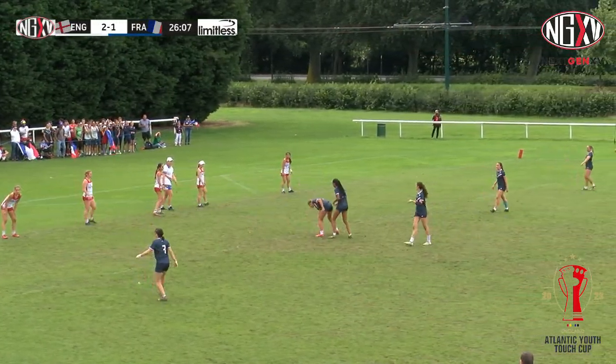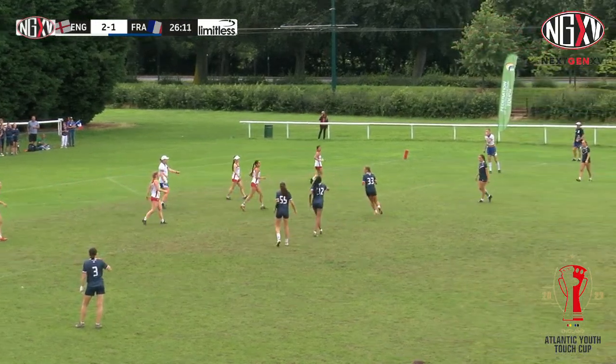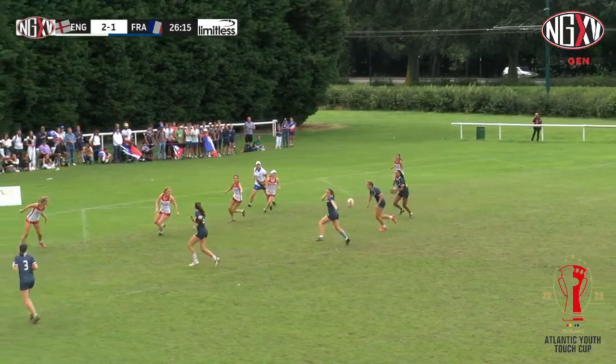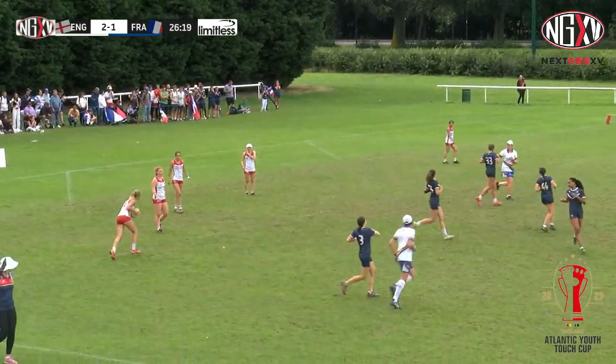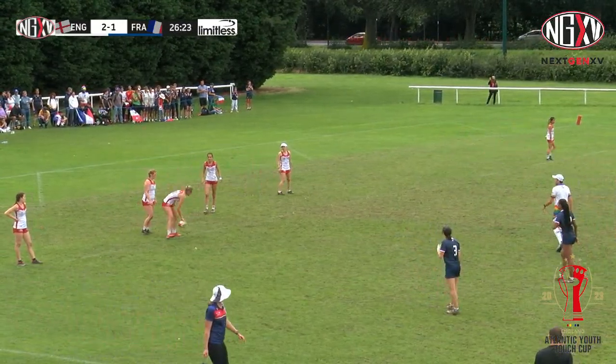Correct. And that is a great touch there. Really nice cover, because that was great pace from the French coming off the pass there. Here we go, mid counties. No, it's a sweeper, and they haven't threatened the line. So again, England are off the hook. I'd love to see them exit here. Love to see them leave the ball down on France's scoreline.